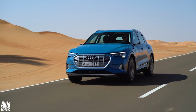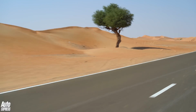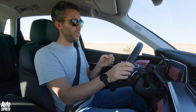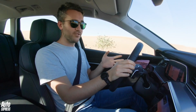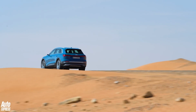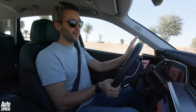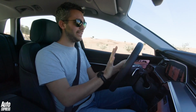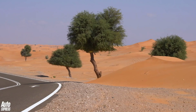This new E-Tron is incredibly refined, however. How those boffins at Audi have managed to completely eliminate wind and road noise, even on 20-inch wheels, is absolutely astounding. There is next to no noise at 70 miles an hour, and even though the roads we're driving on are almost completely smooth, the ride seems pretty good too.